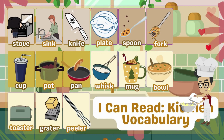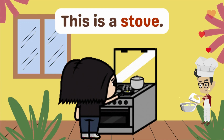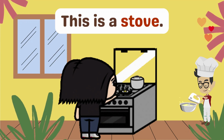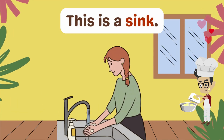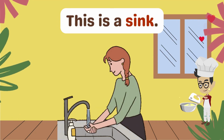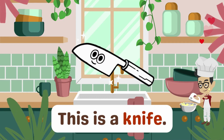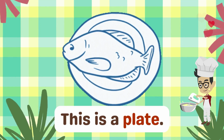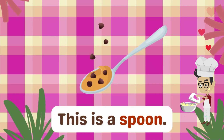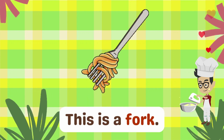I can read kitchen. This is a stove. This is a sink. This is a knife. This is a plate. This is a spoon. This is a fork.